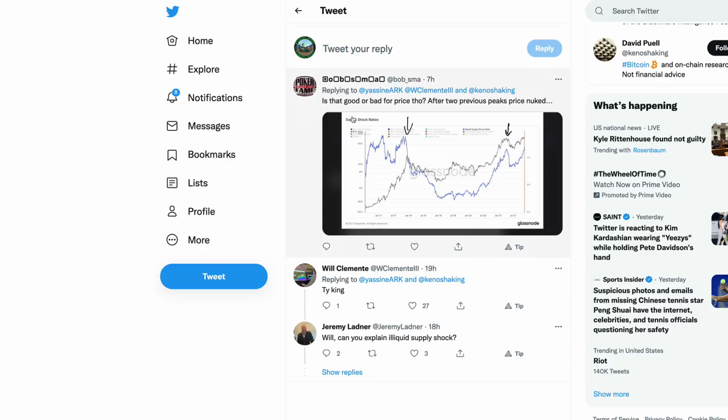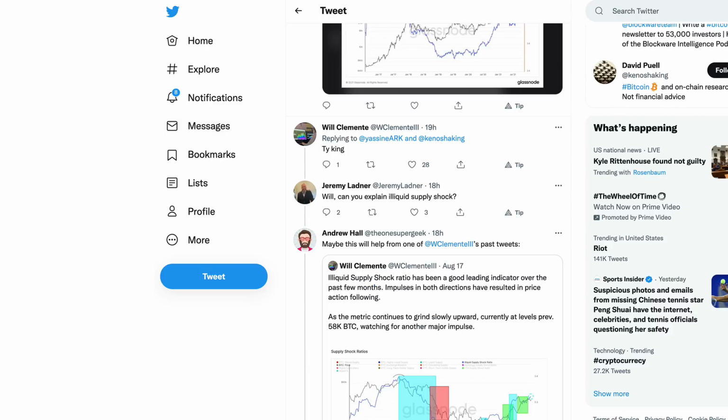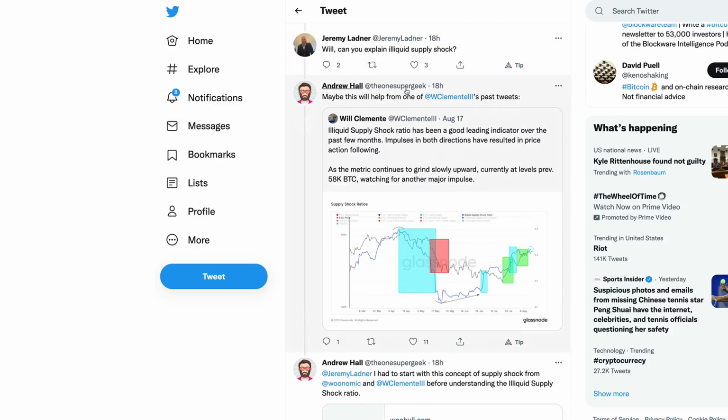Bob SMA down here saying, is that good or bad for price though? After two previous peaks, price did in fact nuke. So he is pointing this out here. We saw the peak from back in April and the peak from back during the last bull run. Andrew Hall down here explaining a little bit further. Maybe this will help, from Will Clement's last tweet: illiquid supply shock ratio has been a good leading indicator over the past few months. Impulses in both directions have resulted in price action following.